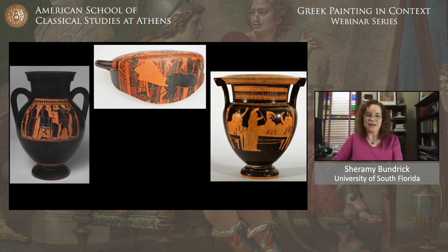Being able to identify a site and at least partly complete the biographies of these three vases that I discussed has brought me great personal satisfaction, but significantly does add to our knowledge of their consumption, distribution, and production. And there is more to find.